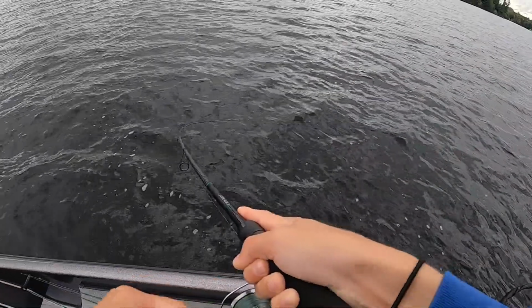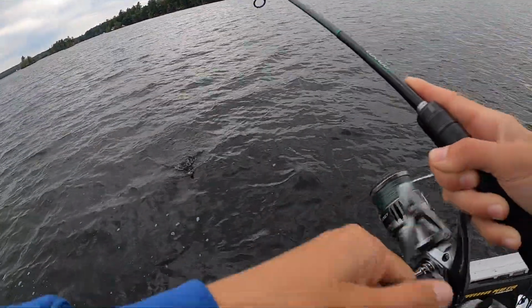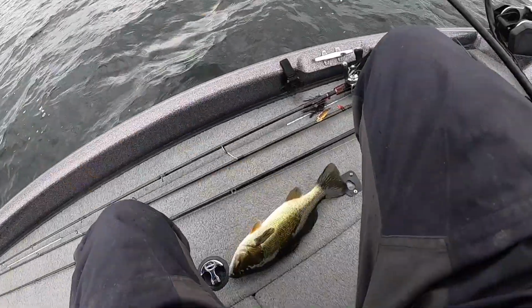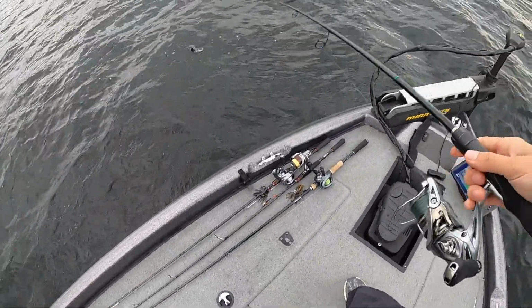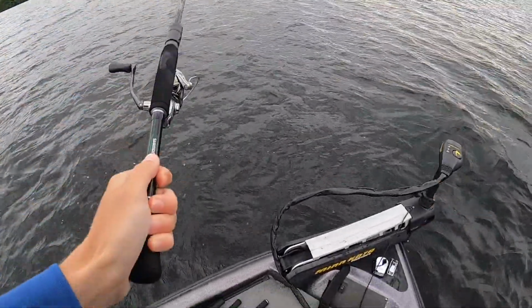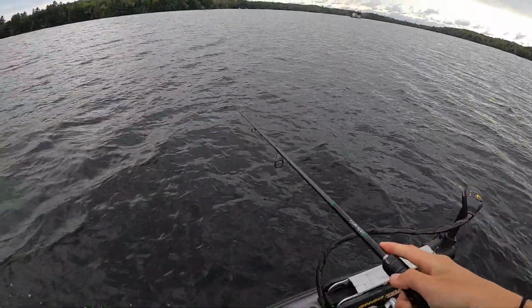Come up here. Cronked it. Oh yeah. Just a little largy that absolutely choked it. Sweet, sweet, sweet. Nothing feels better than when a bass absolutely just chokes a swim bait. Ba-donk.